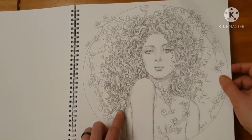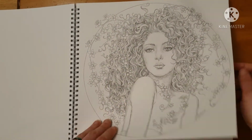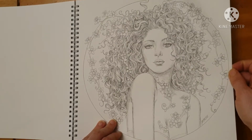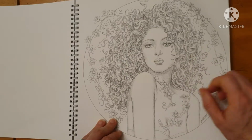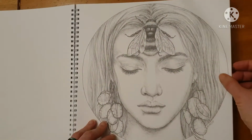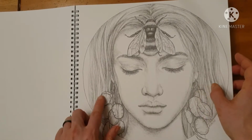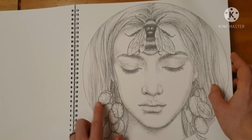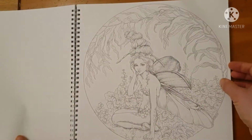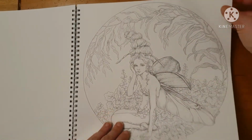You can have a go at curly hair. You'll need very sharp pencils and a lot of attention to detail to get all the darks and lights on this hair. I'm not sure if these are seed pods for earrings. Like berry.